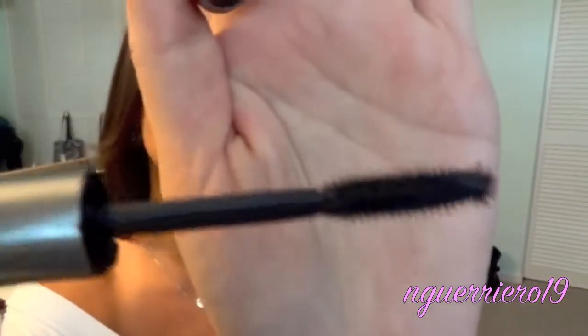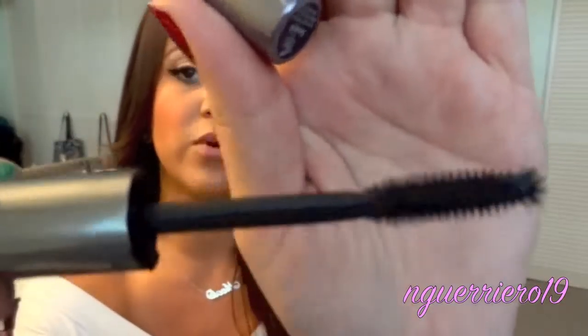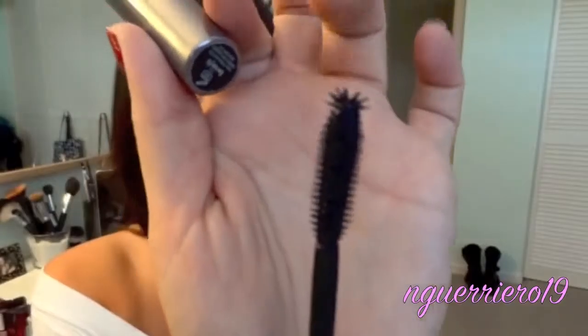This is the wand. I usually don't like rubbery wands like this, but this one I love. It's got that little sand spur right there on the tip, which is amazing for getting underneath your lashes and getting all up in your eyeball. For the longest time, I wasn't even using any other mascara. This is the only one that I love.